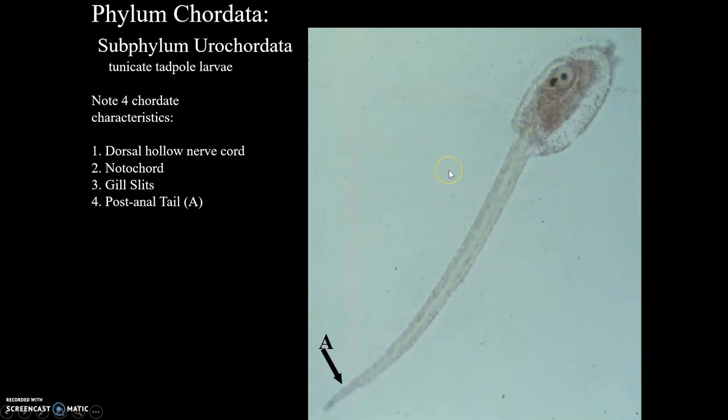Now this is a tadpole, the larva of the urochordate. It exhibits all four key characters exhibited by the chordates. It has a dorsal nerve cord and a notochord, very prominent in the tail portion, pharyngeal gill slits, and even a post-anal tail. So all the characters that should be shown by the modern chordates are exhibited in the larva, and this is seen only in the larval stage. The larva is much more advanced compared to the simple and primitive adult. And that is why this type of metamorphosis is called a retrogressive metamorphosis.